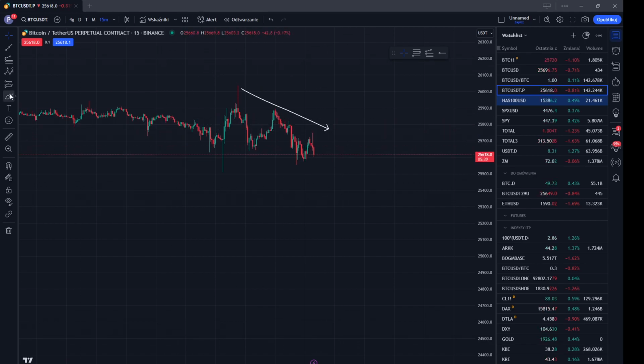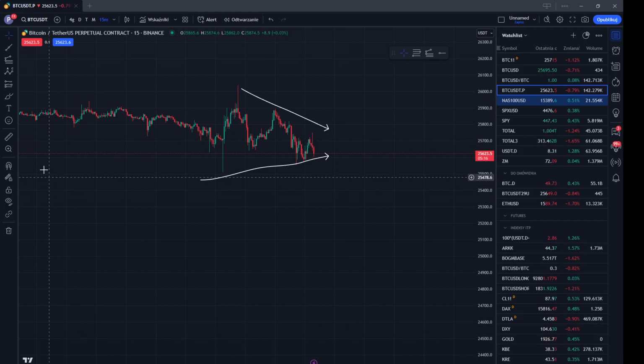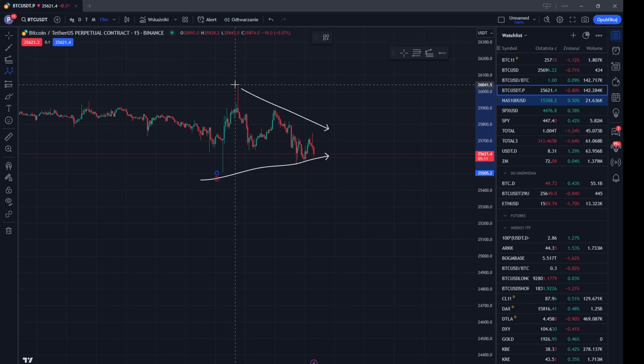Let's count the waves. We have an A, B, a C. Now we're getting a D. We should get an E and then a drop to the downside. So how to play a triangle? Let's assume this is our triangle. As we count the waves, we have A, B, C, D, E.